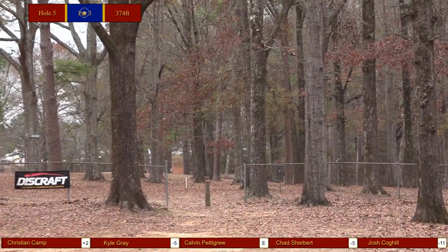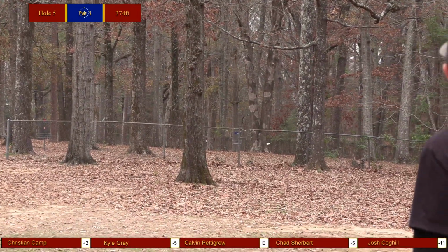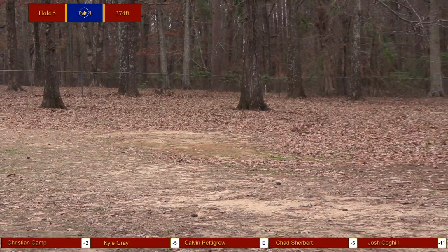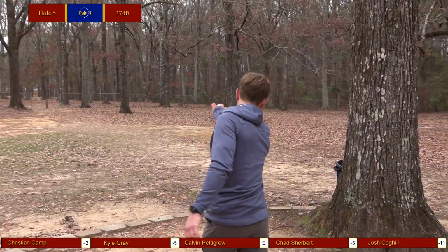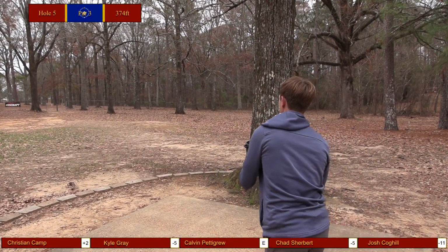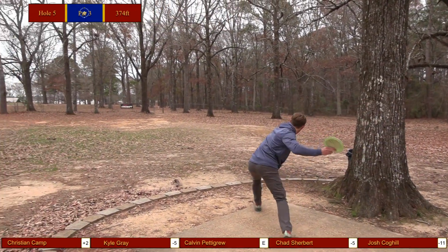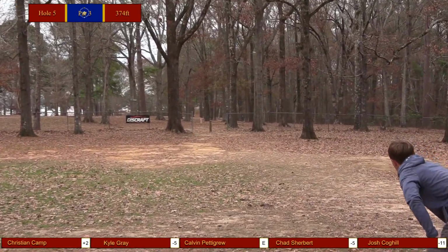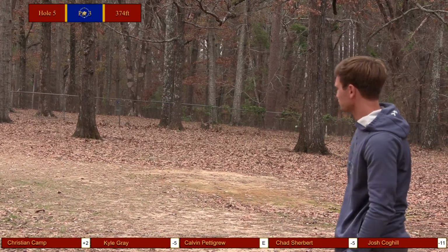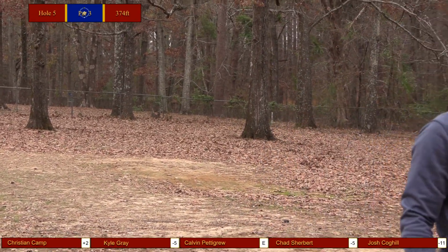Force over Anheuser for Josh here. And that'll unfortunately be well short. Way out of position for the 2. Kyle, very early, very high. He will end up over by where Calvin ended up.